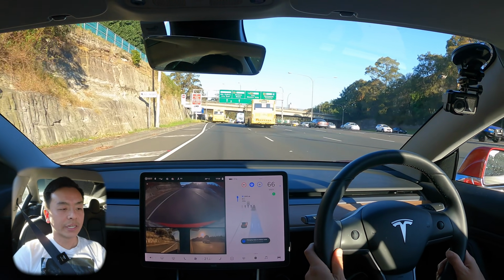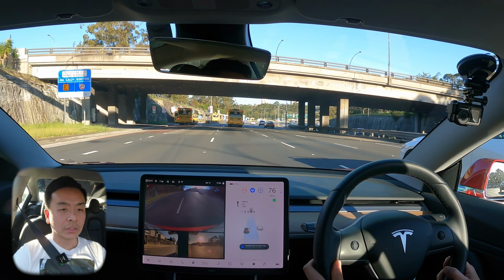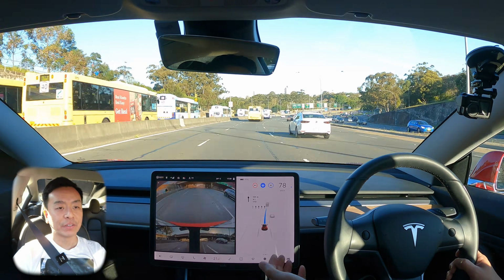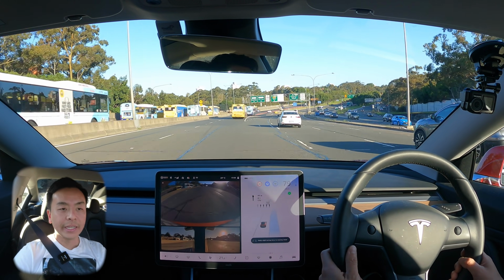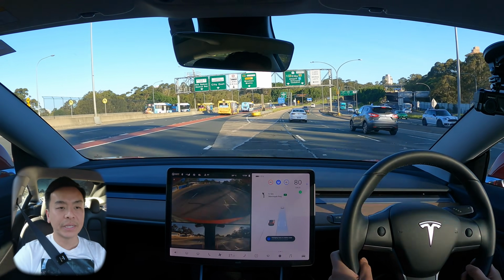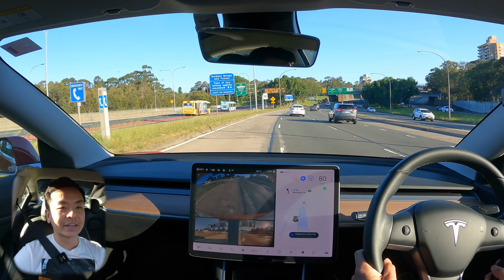Okay, so it wants to change lanes, so no worries. Like that. So that's basically the FSD package with auto lane change. It'll make decisions for you. It'll want to take the best route to get to where you need to be, and this is where you need to hold your nerve basically.